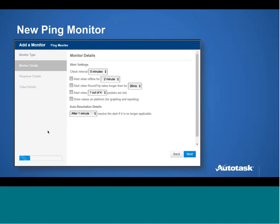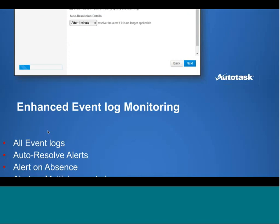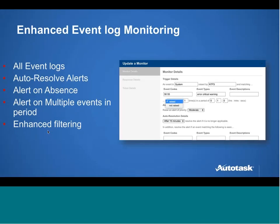We're introducing a new ping monitor. Ping is such a powerful tool. If implemented properly, it will tell you not only if a device is offline, but also will tell you about latency if done correctly, or packet loss, and that's exactly what we're doing. So we're going to monitor all those kinds of things, and we're looking at the existing monitors as well.